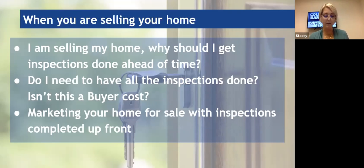And the cost of inspections is minor compared to being blindsided by a seller's request, like something like a new roof. If you have your average ranch style home, that can be $10,000, $12,000, $15,000 depending on the roof. So it's definitely better to know ahead of time that this is going to be a problem to deal with.